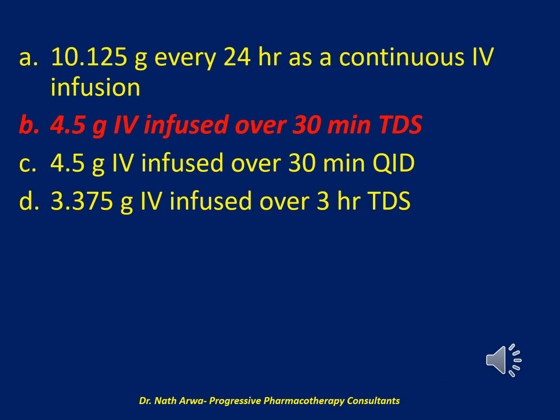And the correct answer is B. 4.5 grams IV infused over 30 minutes thrice daily. Use of piperacillin-tazobactam 3.375 grams IV infused over 3 hours every 8 hours, i.e., an extended infusion, has been shown to substantially increase the time above the minimum inhibitory concentration for beta-lactam antibiotics, including piperacillin-tazobactam. Therefore, this dosing strategy need not be avoided in JCC.